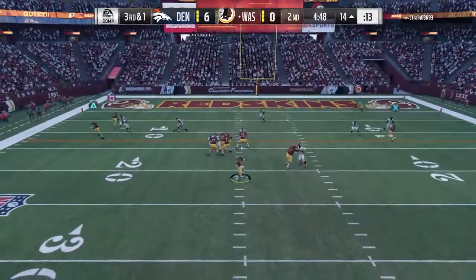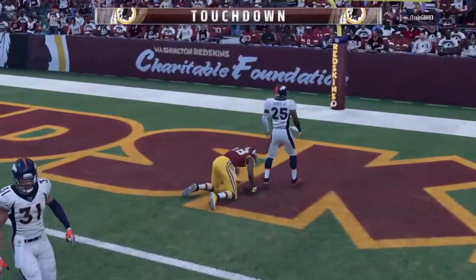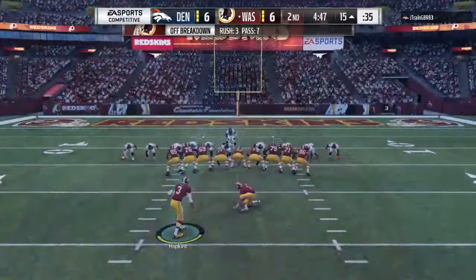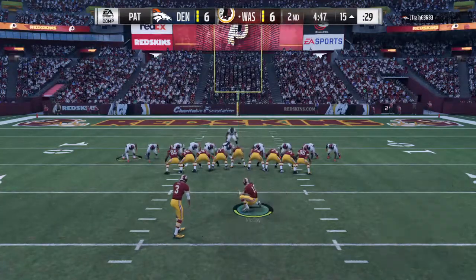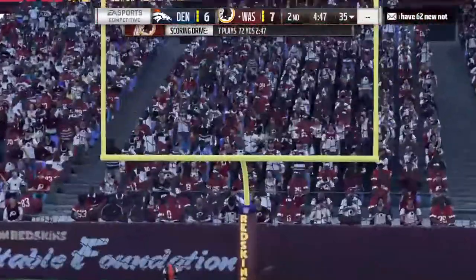On 3rd and 1, here's Cousins. And this is taken in for a Redskins touchdown. Josh Doctson, a 14-yard touchdown. And the Redskins have tied it here. The extra point to come can put him in the driver's seat. And he knocks it through.